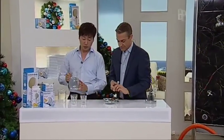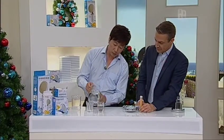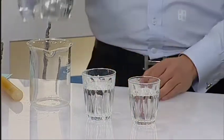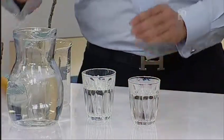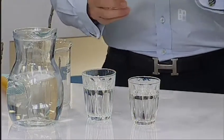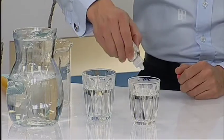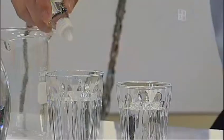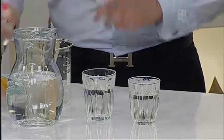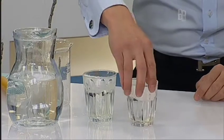Okay, so now we're just going to pour normal tap water, which I just got from the kitchen out of the studio. And then what we're going to do is add an orthotolidine solution, which is a chlorine detecting agent. So just a few drops. 1, 2, 3, 4, 5. And the same to that. And then, if this detects chlorine in the water, it actually turns yellow.